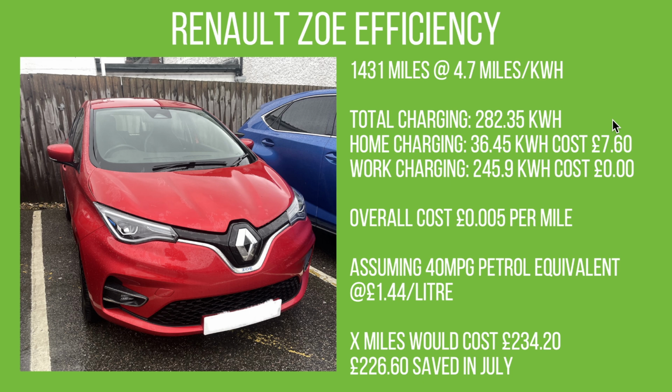So yeah, talking about electric cars, I mentioned earlier as well, this is the Renault Zoe which we have. We've had this since January this year, and this month in August we drove 1,431 miles, at an average of 4.7 miles per kilowatt hour, which is pretty good. I don't think many cars get that sort of efficiency. I think the Zoe's one of the better ones for that level of efficiency per mile.